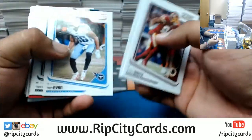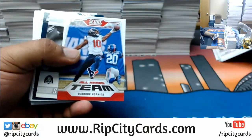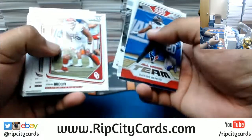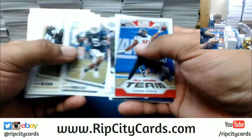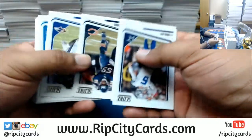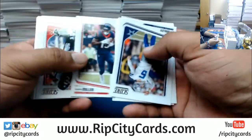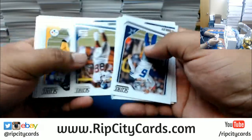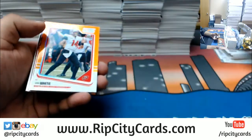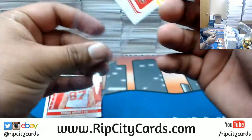All right, let me try to do a little something here. I'm gonna try to help my sorters out a little bit here. Separate the veterans from everything else. Got Mike White, 10 out of 10 there. That's pretty sweet.